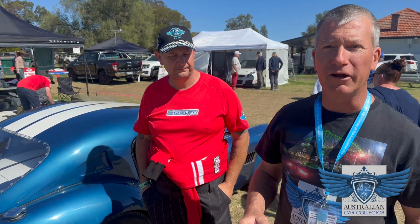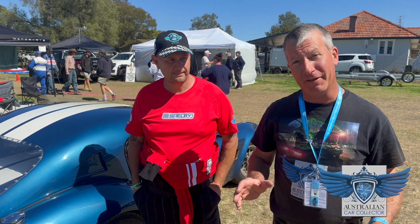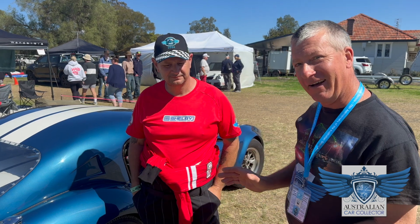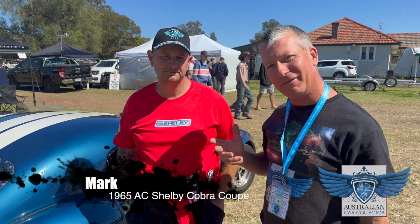Folks, in the world of motor racing, there are a couple of things that you can really judge a car on. Obviously how quick the thing goes, what it looks like around the track, but also what it looks like when it's stopped. And this car is amazing. The presentation on this is just outstanding. I'm standing here next to its owner, Mark.